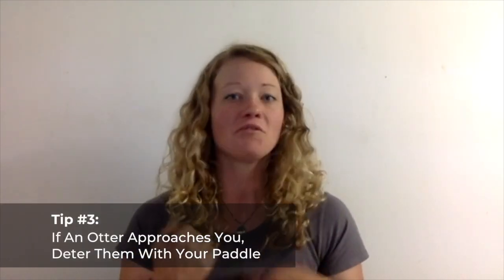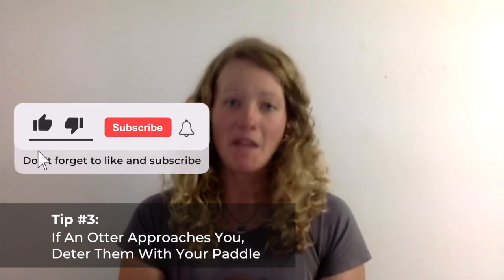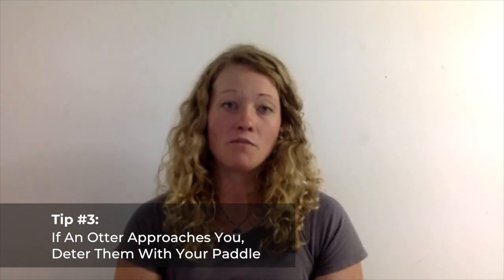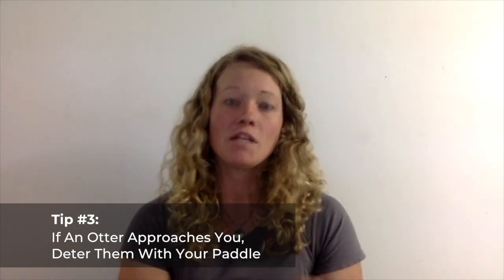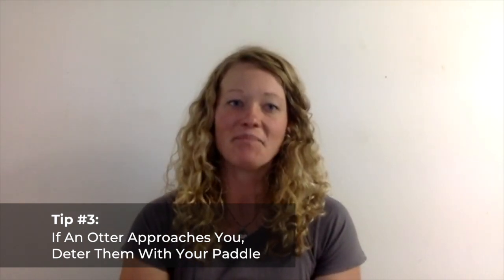And tip number three, if an otter attempts to approach you, so sometimes they're curious animals and they might actually be curious enough to climb onto your boat, at which point you can use your paddle to just deter them, not hit them in any way, but just to keep them off of your boat as you are paddling past.